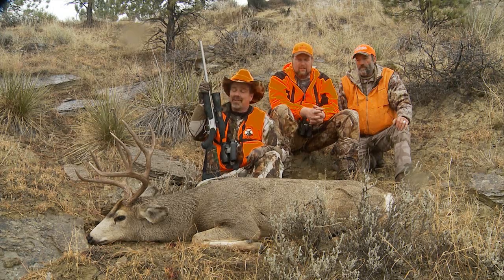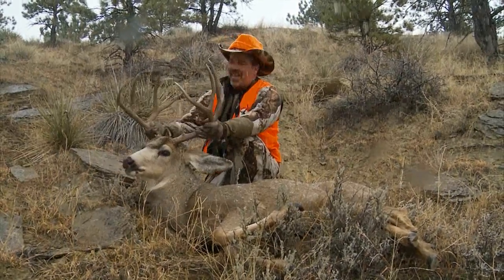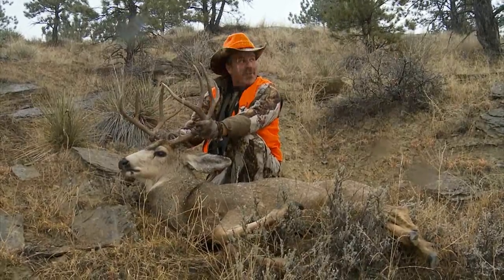A good day. Absolutely. Beautiful deer. This is a good buck that Phil shot. He's a nice 4x4 mule deer, brow tines. Just a real good typical eastern Montana deer.